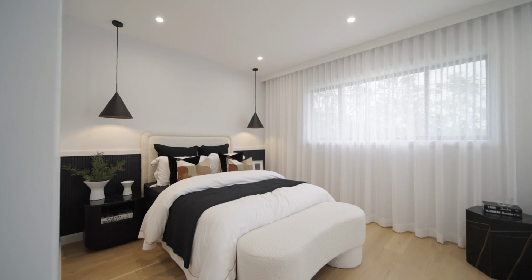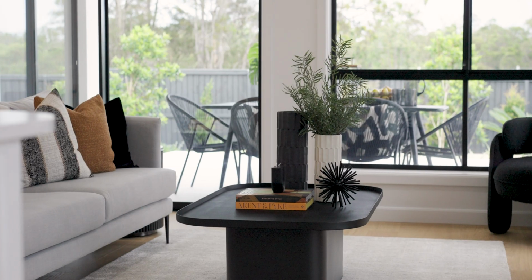Welcome to HomeWorld Warnervale, and this is the Paddington 23, one of Edenbray's most popular single-story designs, and I think it has a lot to do with the layout. You've got 4 bedrooms and 2 separate living areas.